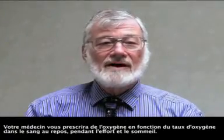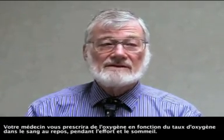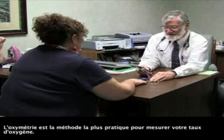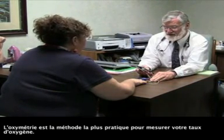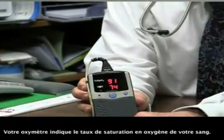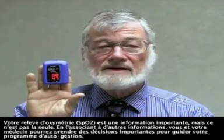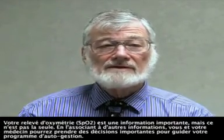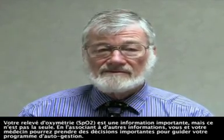Your doctor will prescribe oxygen based on the level of oxygen in your bloodstream during rest, exertion, and sleep. Oxymetry is the most convenient method of testing your oxygen level. Your oximeter tells how much of your blood is filled with oxygen. Your SpO2 oximetry reading is an important piece of information, but it does not stand alone. Combined with other information, you and your doctor can make important decisions to guide your self-management program.